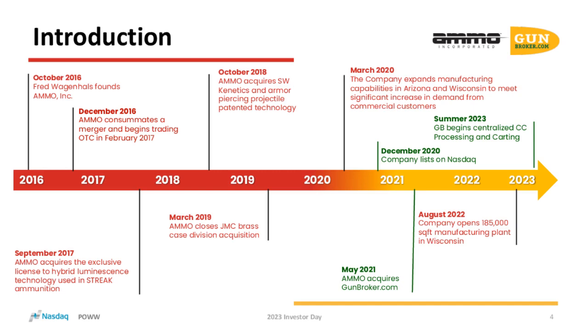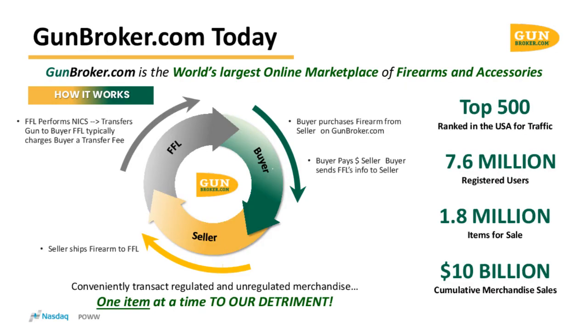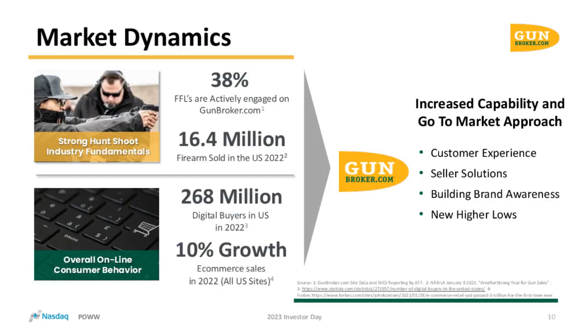This is speaking to the size of GunBroker today. We have over 6 million items listed on the site at any given time. We have 7.6 million registered users that are accessing the site on a daily basis. We've done over 10 billion in cumulative purchases, and we've done over 1 billion transfers on the site since 1999. We're in the top 300 to 500 websites in the entire United States in terms of the volume and the attractiveness of this platform within our community. And we've done it one firearm at a time.